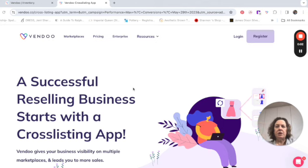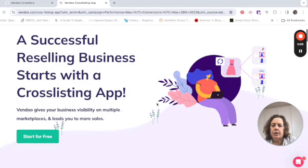Okay, so we are just on the main page here of Vendoo.com. It's Vendoo.co actually. And it just brings out that it's a cross-listing app.